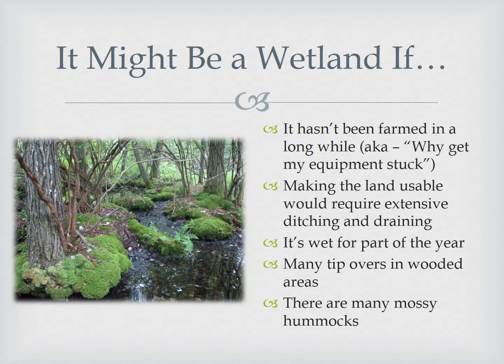And for some of those cryptic wetlands, you're just asking yourself some questions. Am I mowing around the area? Would it take an excessive amount of draining or dredging to dry it out? Are the trees tipping over all over the place? Is it wet certain times of the year?